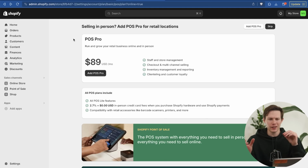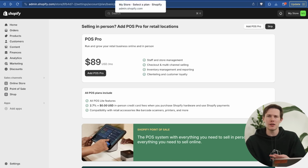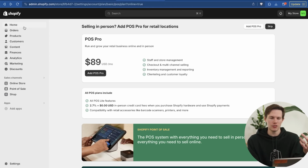A lot of people scramble around on their own and they miss some really important things that make it look like such an amateur store, honestly, when people are shopping on the site. For example, right now it's titled My Store. We're going to change that later on so that when people visit your website, it doesn't say My Store on the top of their browser. Little things like that really add up to give the user a more premium experience and not make them feel like they're shopping on an amateur website. You want them to feel comfortable and ready to buy from you and trust you, obviously, which is very important.